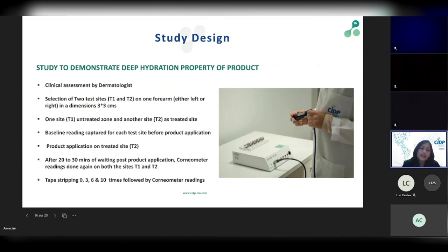So here we had selected two test sites on one forearm in a dimension of 3 by 3 cm², whereby one test site was left untreated and the other test site was treated with the investigational product. Baseline readings were captured for each test site before product application, and product application was done only on the treated site. Thereafter, we waited for 20 to 30 minutes post-product application, and corneometer readings were done again on both the test sites, T1 and T2.